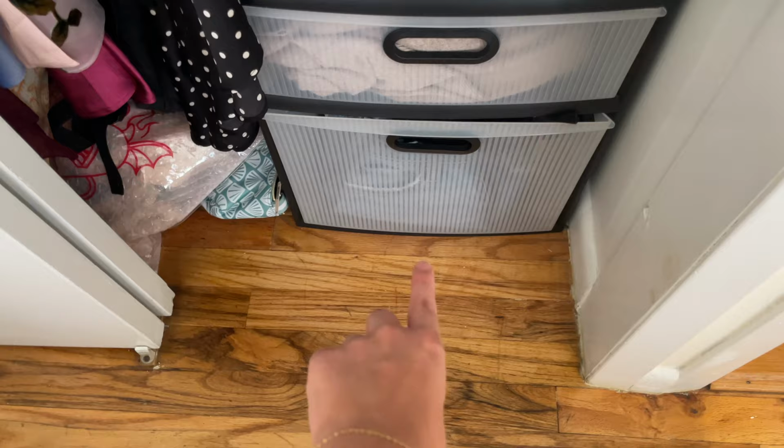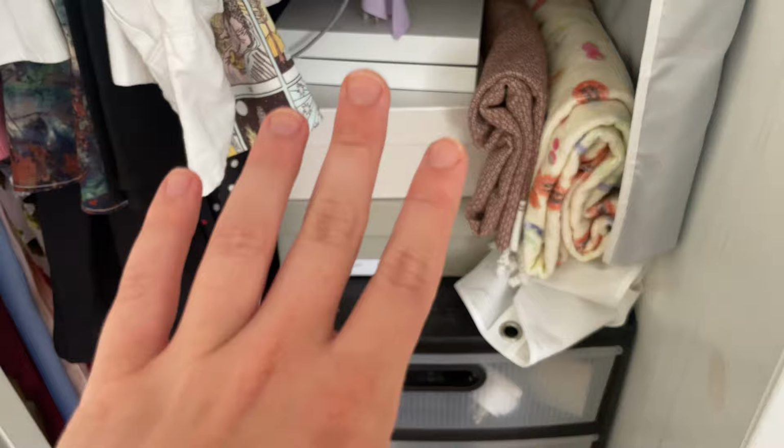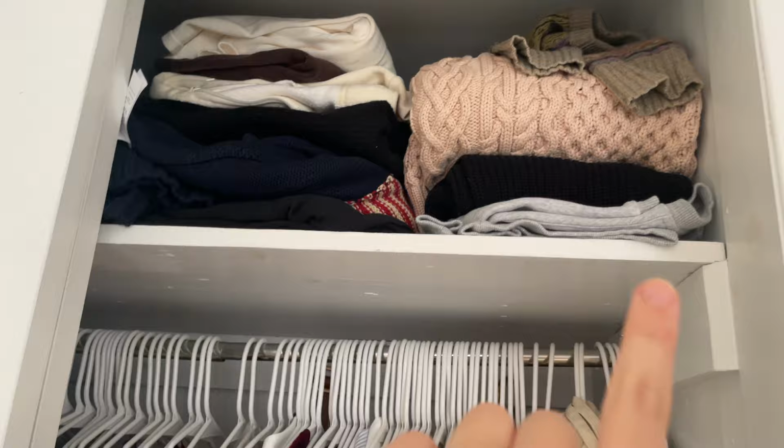So here I have jeans down the very bottom, and at the top I have knitted dresses. These are things that I don't necessarily want to hang up because they'll stretch out. And then I just have a bunch of electronic stuff and some of my nicer accessories that I want to keep in good condition. And up the very top I have all my sweaters, which I try to keep folded.